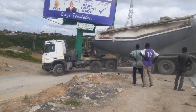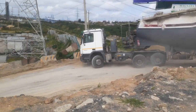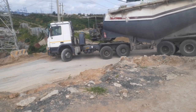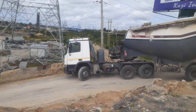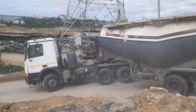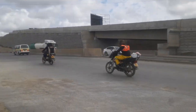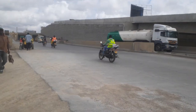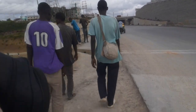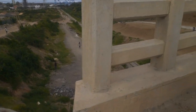Woo! Look at these guys. Woo! Look at the brake. Oh, he managed. Okay, let's continue. This is still the old railway.